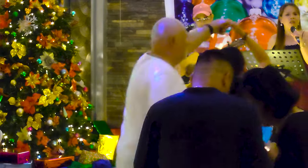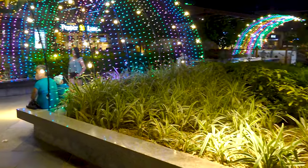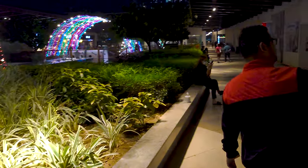Soon 80 years old, break some smooth moves on the dance floor. The Ayala Terraces. I spent a lot of my teenage years here with friends, and they never fail on their festive decorations.